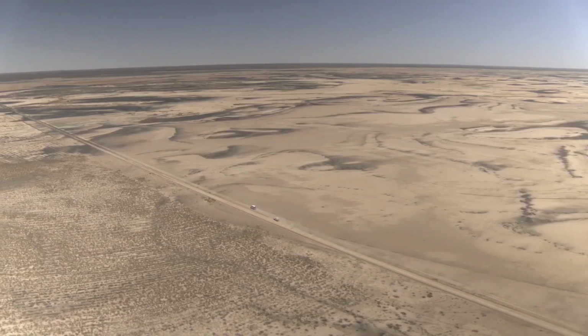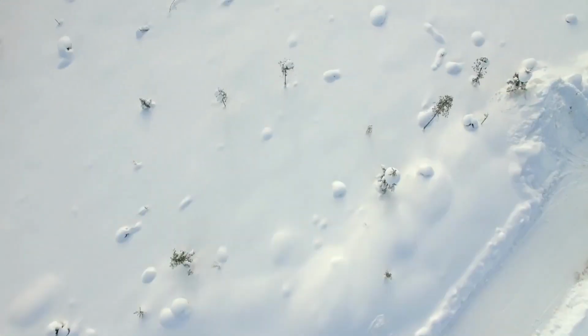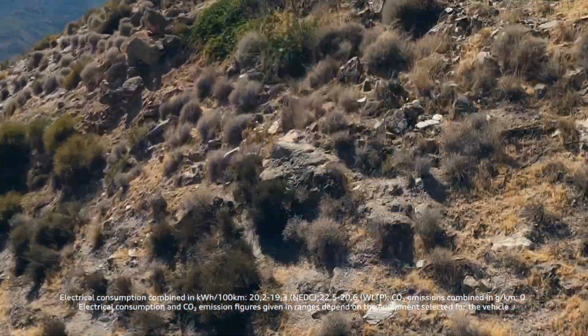Several battery and crash tests are followed by test drives in extreme heat and relentless cold, on ice, in the desert, in the mountains, and off-road.